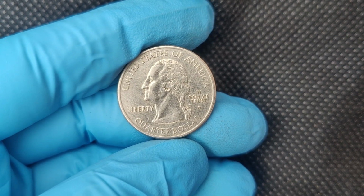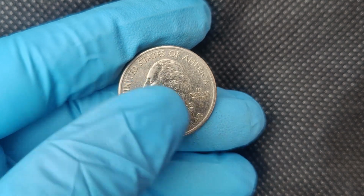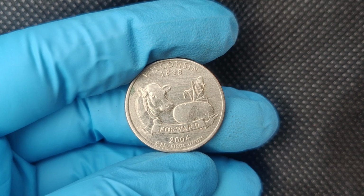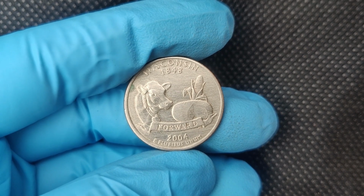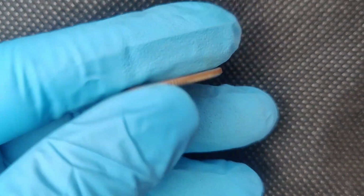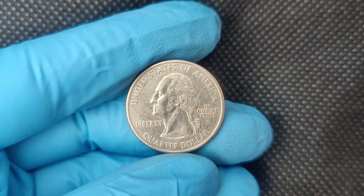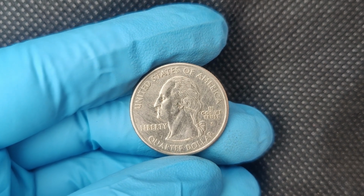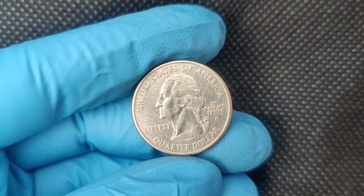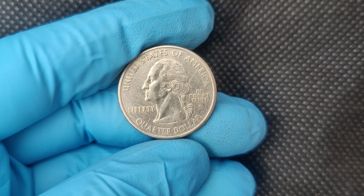We're going to talk about something that could make you a lot of money if you're lucky enough to find it. The 2004 Washington quarter dollar coin. This coin might seem ordinary to most people, but did you know that one version of it just sold for a staggering $2.10 million? Sounds unbelievable, right? But it's true. Stick around because we're going to break down exactly how and why this coin is so valuable, what makes it special, and how you can spot one of these rare quarters yourself. Let's dive into it.